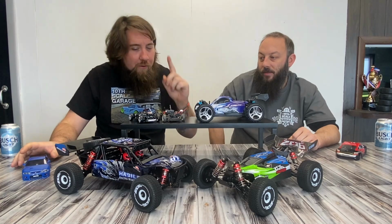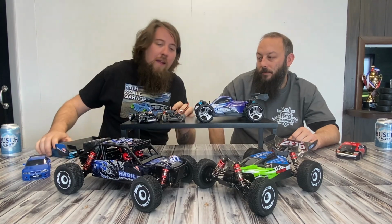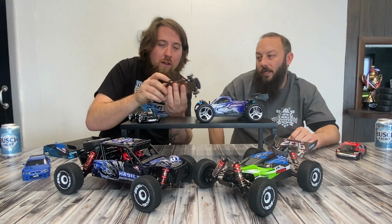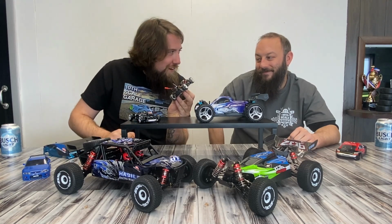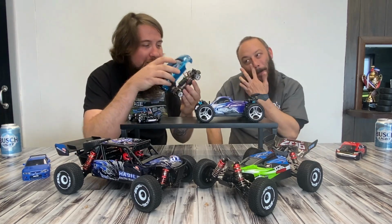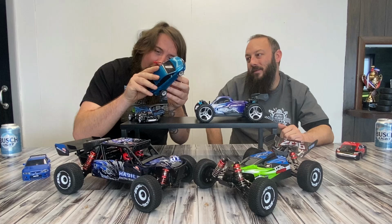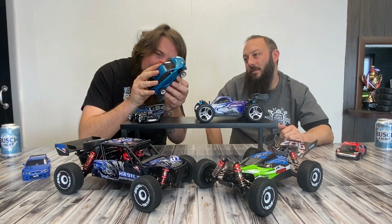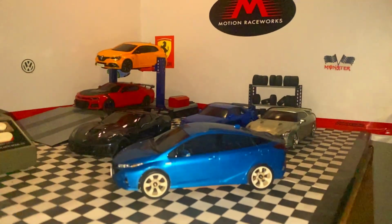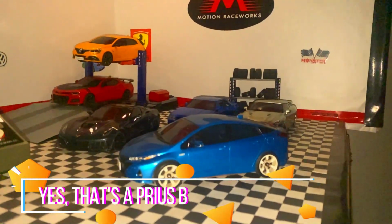But I have some good news, because if you notice on the Wltoys, you see these little things right here, Ethan? I do. Those little guys, you know what those are for? Mini Z body. Yes, exactly. So you can take a Mini Z body, and it actually has provisions to mount them. Boom! And there you go. That is a Mini Z body.